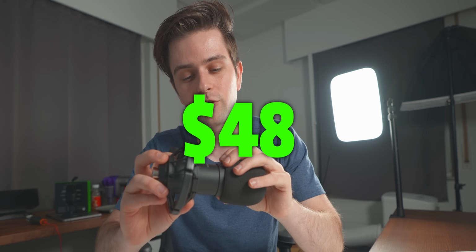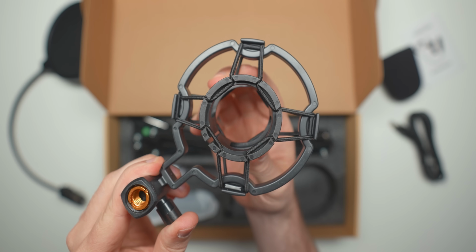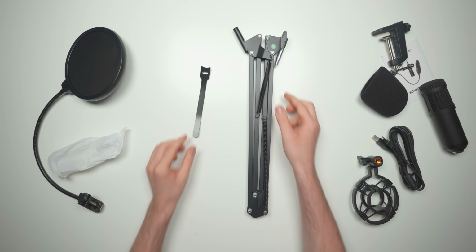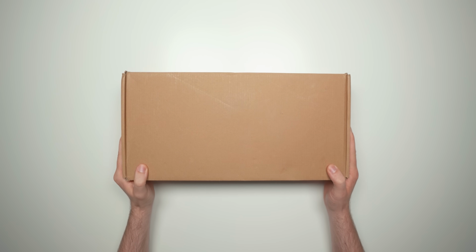Now, costing around $48, this SUDOTACK mic is one of the more expensive ones we're checking out today, but it's a complete kit that contains 2 pop filters, a shock mount, then the mic itself, which looks kinda premium, and all of this comes with a boom arm to mount to your desk. By the way, since we are checking out the SUDOTACK today, this microphone came in a similar box. I wanna test these mics against each other since they are extremely similar.